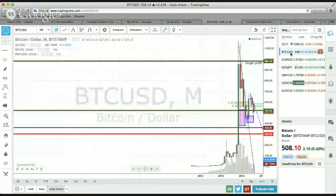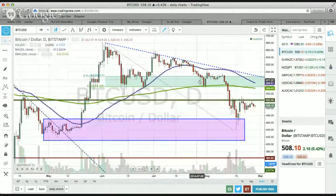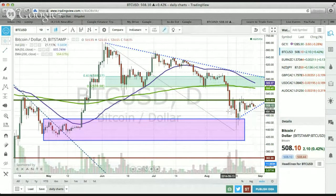Looking at Bitcoin, let's actually take a look at the daily chart. Okay, we are still having difficulty breaking above resistance at 522. The market is, however, it looks like we have an ascent. One could argue that we have a bit of an ascending triangle formation. So you could say there's something like this going on, right? And that resistance is here.